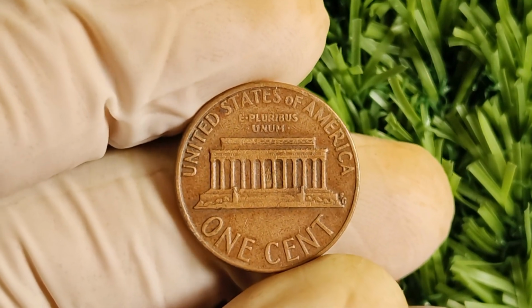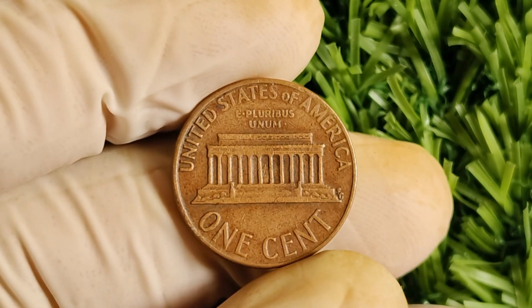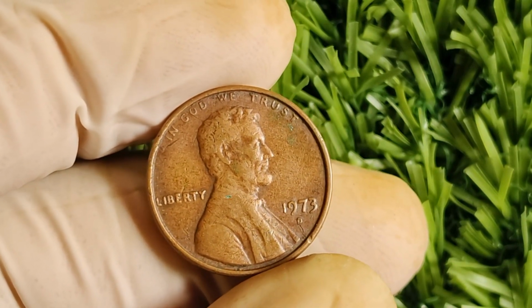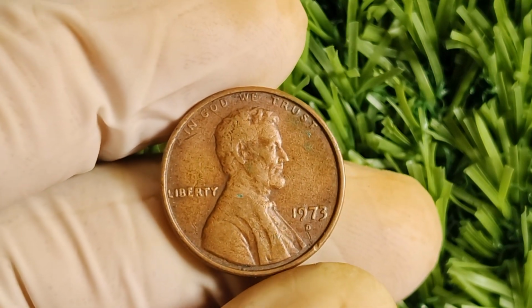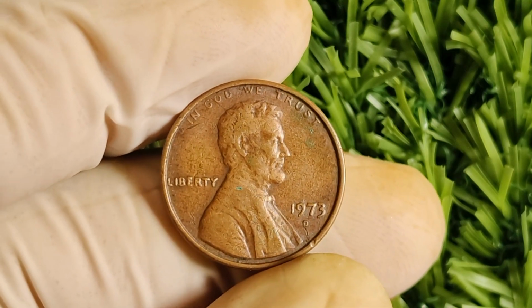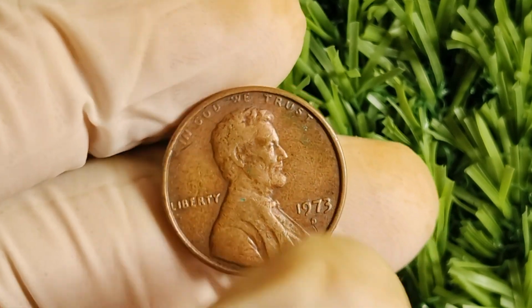Stick with me for the next few minutes, and I'll break it down for you: why this penny is worth so much, what makes it so special, and how you might just have one tucked away in your pocket. Trust me, by the end of this video, you'll want to check every pocket, drawer, and old change jar around your house. So, grab your coffee, sit back, and let's dive into the world of valuable coins. This is going to be a fun ride.